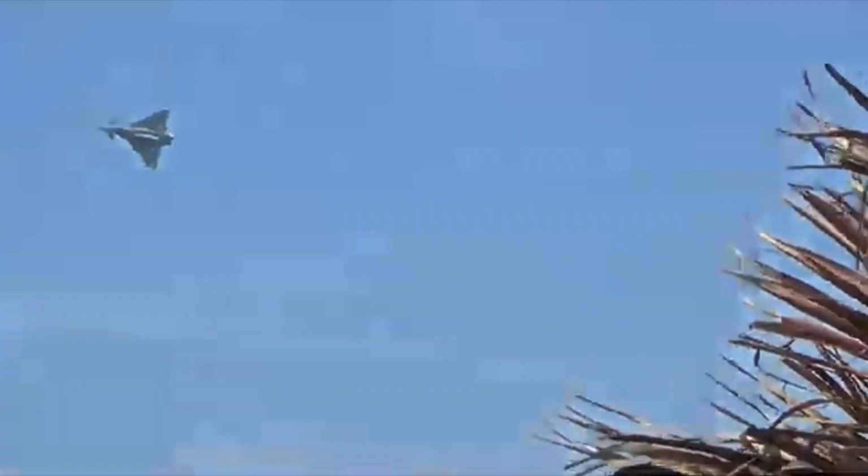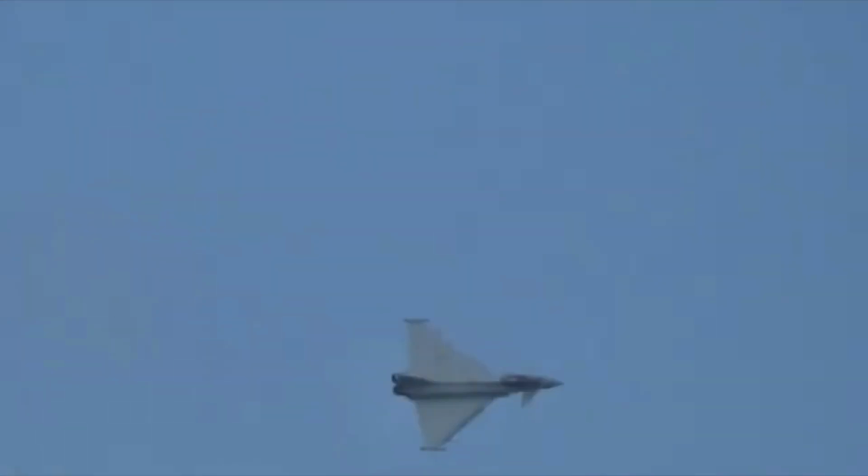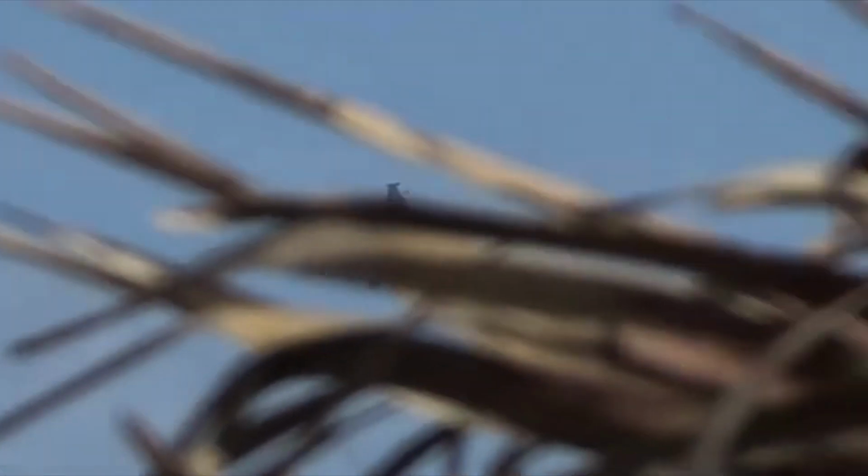They're all assembled in Lancashire to produce the aircraft you see. A pair of EJ200 turbofans, each producing 27,000 pounds of thrust.